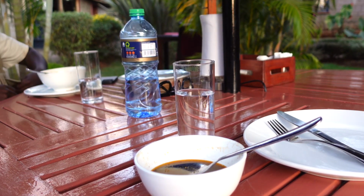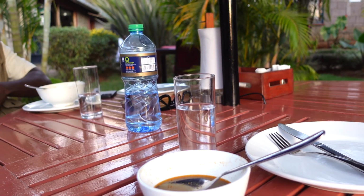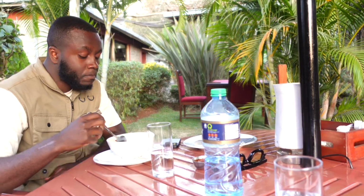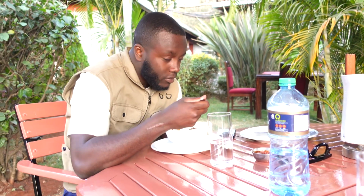We are at Mama Ashanti, West African food in Kenya. We're having some goat soup. And this is no joke. They said it was mild, but I don't think this could be mild. I think this is one of the hottest soups I've ever had in my life. But it's delicious. Thing is, it's delicious.